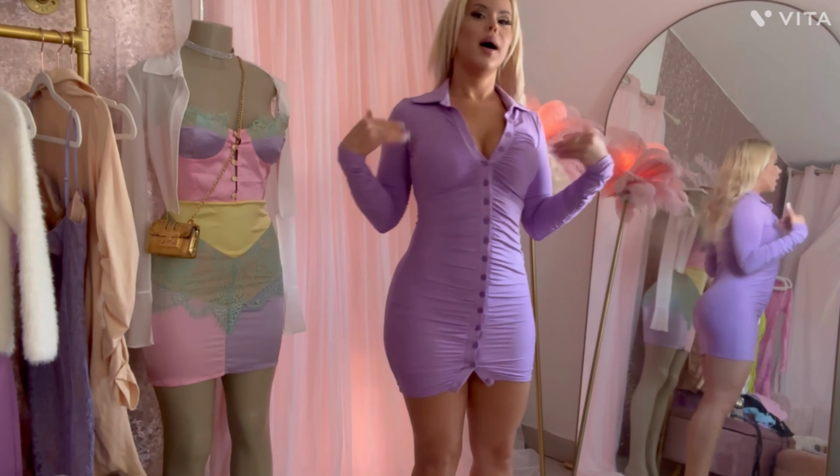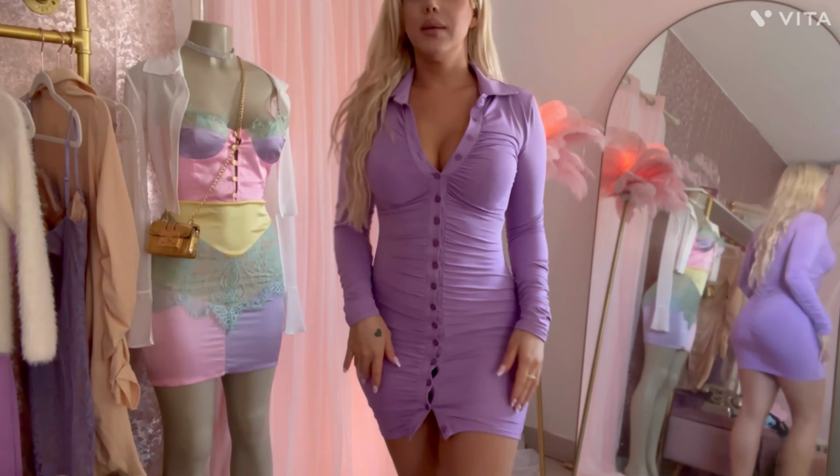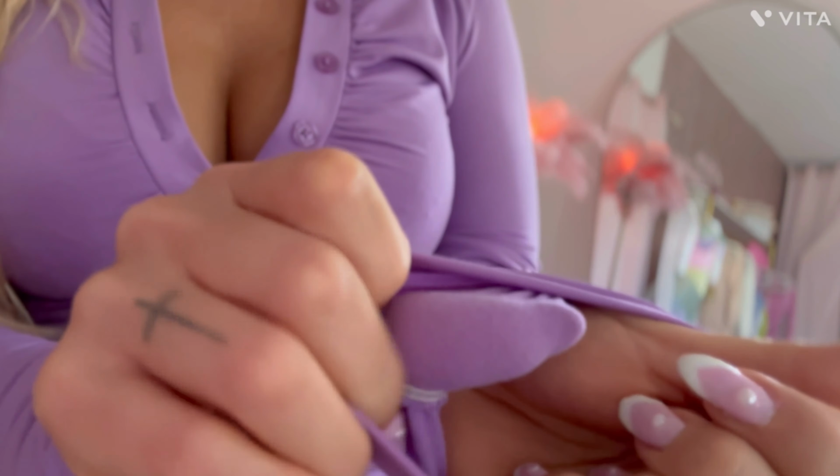So I have on a medium right now. I could have probably worn a small, but I like the medium. The sleeves are super long, and it is such a nice little material.